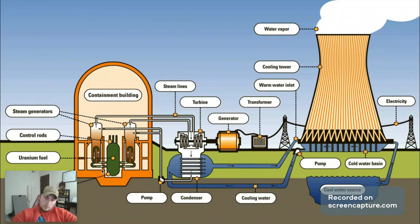After the water inside of the reactor is boiled into steam, the steam transfers through the lines and goes into a turbine, like a steam powered engine, which turns and generates electricity.